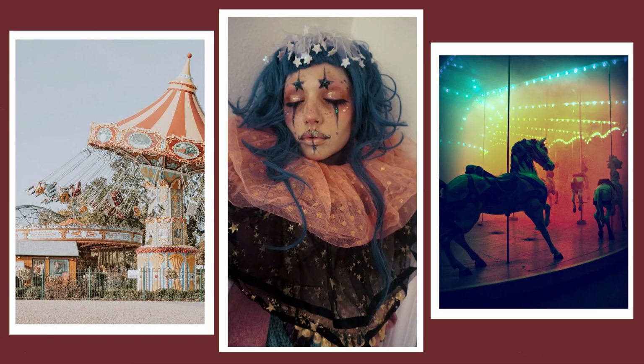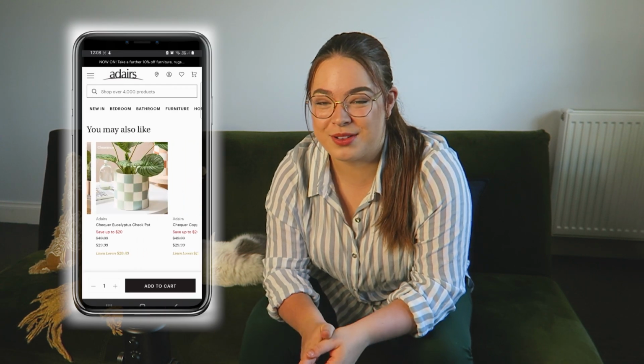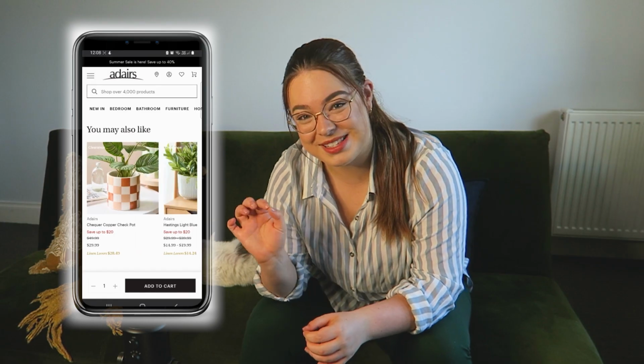Now, Carnivalcore is an aesthetic that is meant to bring more of that playful, childlike atmosphere into our own homes. And we have started to see this come up a little bit in 2022. We've had a good couple of celebrities actually design their homes in this Carnivalcore sort of style. And we are now starting to see it in our big box stores as well, but it is very subtle, thankfully.